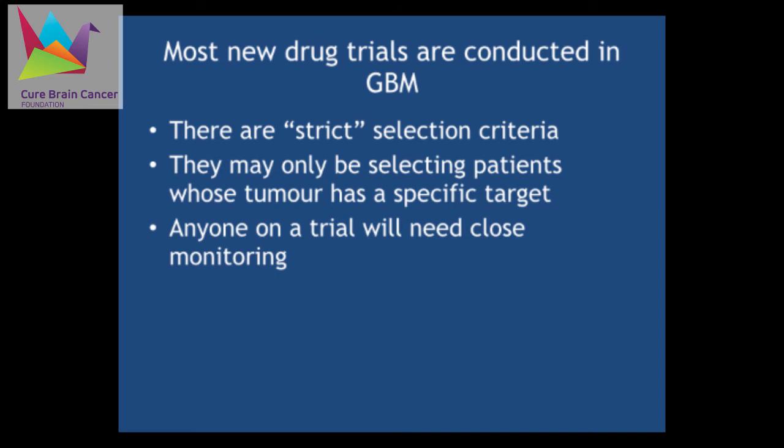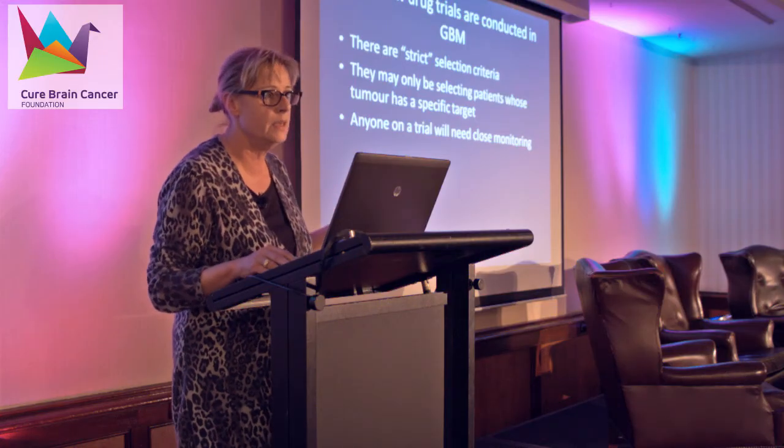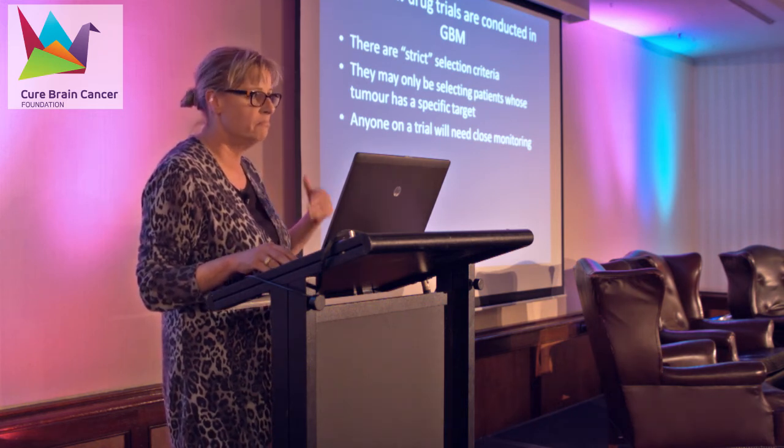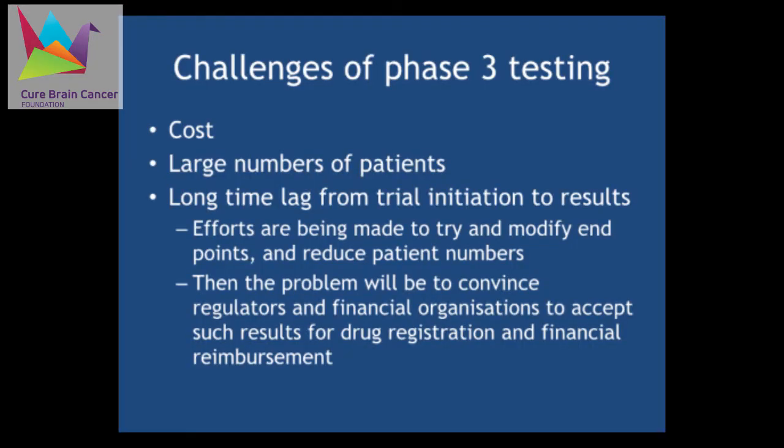So as I said, there are very strict entry criteria. Just because you've got a relapsed GBM doesn't mean you're going to go on a clinical trial. You need to have certain criteria that are met.